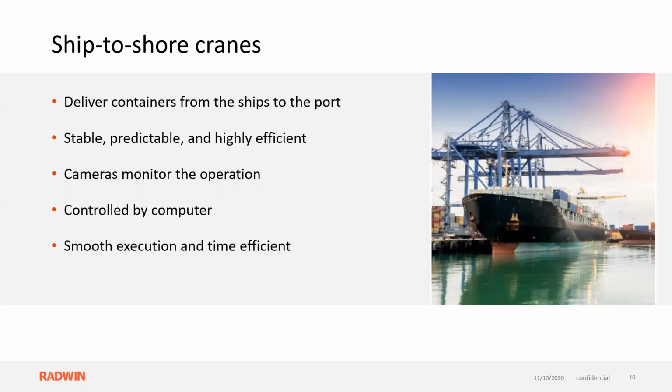And as the cranes are controlled by a computer, the planning and execution process becomes extremely smooth, achieving the required outcome, as I mentioned before, in a very time efficient manner.